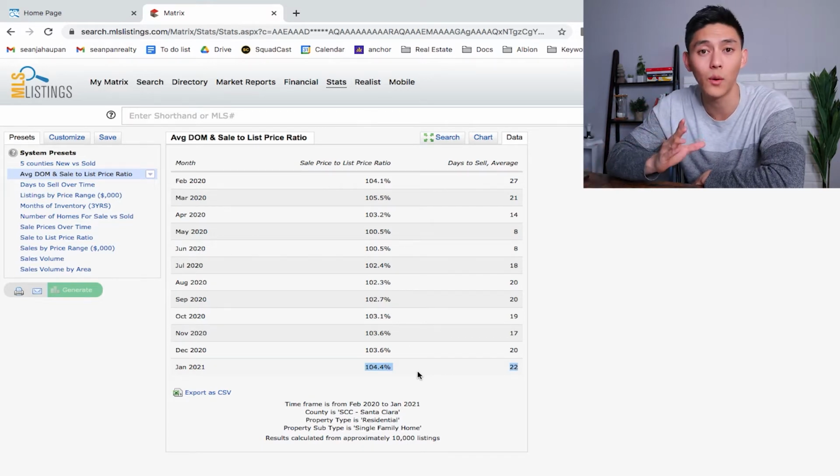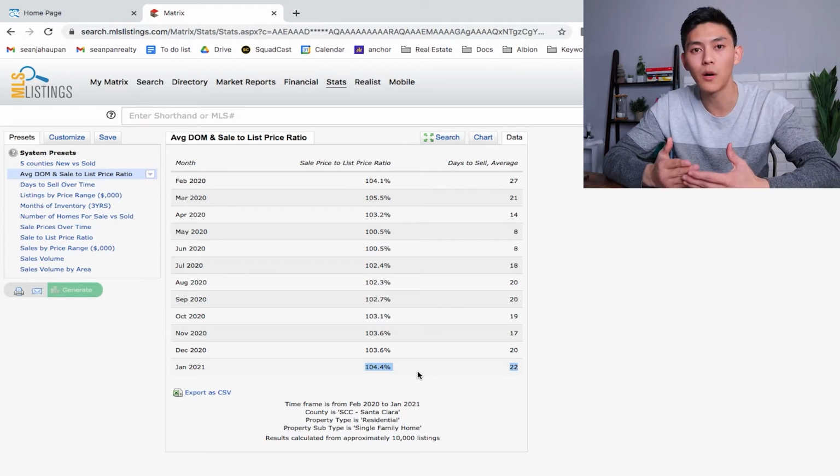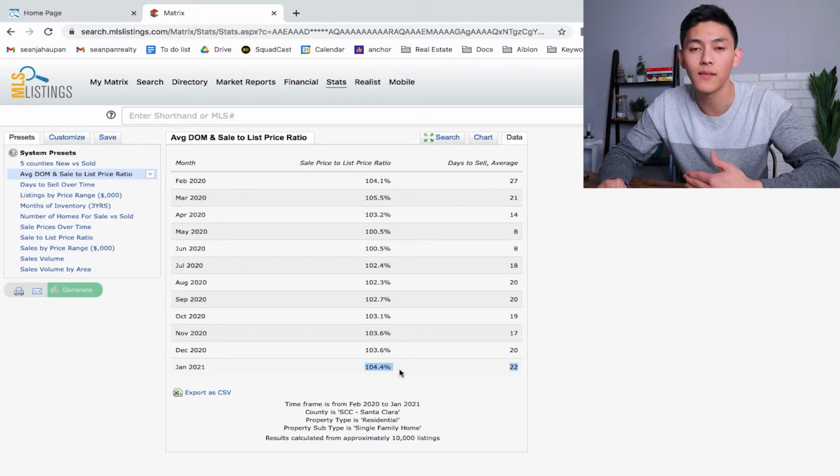And for those of you who don't know what sales to list price ratio is, it just means that on average, what will the property actually sell for relative to what it was listed for? So if a property was listed for $1 million, and the average sales to list price ratio is 104, that means that on average, the home will sell for $1,040,000.